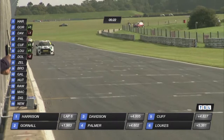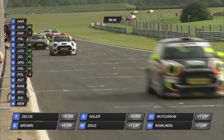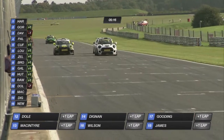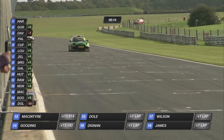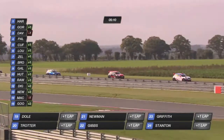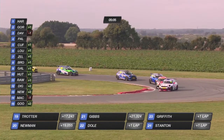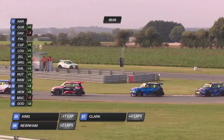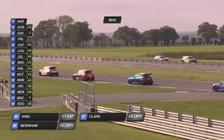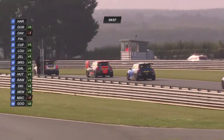and again a fastest lap from Harrison. Gornall sets a 2:05.6, so Gornall getting on the pace, but the best lap now is Dan Zelos, 2:05.3. So Zelos with a 2:05.3, he will pick up the points, so he's taking it. But again, is there anyone between him and James Gornall? Gornall's last lap was a 2:05.6. That was when he passed Jack Davidson, so lost a little bit of time.